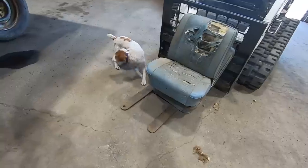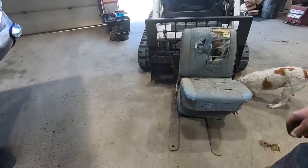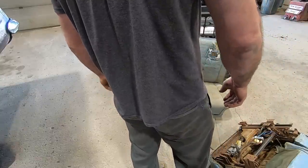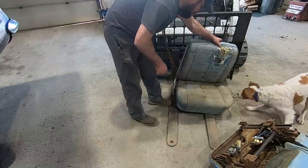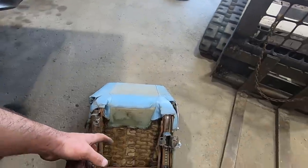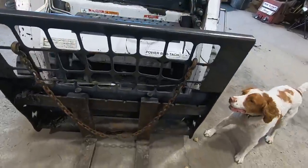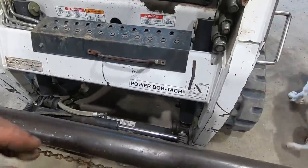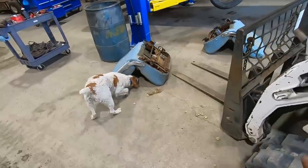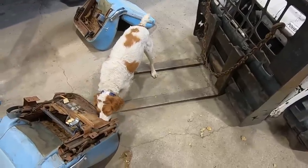Duff is adamant that there is a critter in those seats. Let's help him out. What's in there? Did you get him? Passenger side isn't power. Driver's side is. Duff, he's been underneath the machine, all around. What are we hunting? Just a mouse? Awful lot of commotion for a mouse. Sorry, man. I mean, no doubt one was in there at one point. Silly dog. What'd you find, Duff?